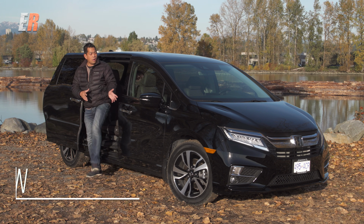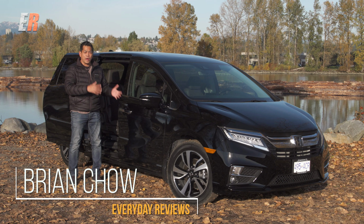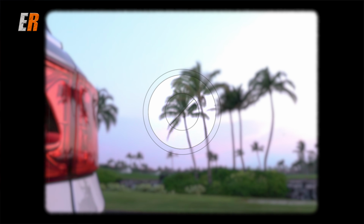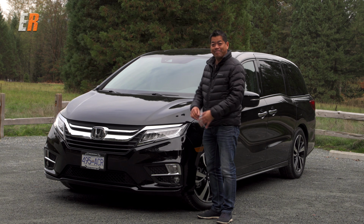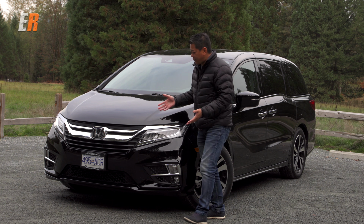This is the new Honda Odyssey, and for 2018, Honda's made an already great package even better and added some very unique features. So what's new with the Odyssey? Everything. It's an all-new van. Starting from the front, you have a bold, modern look.